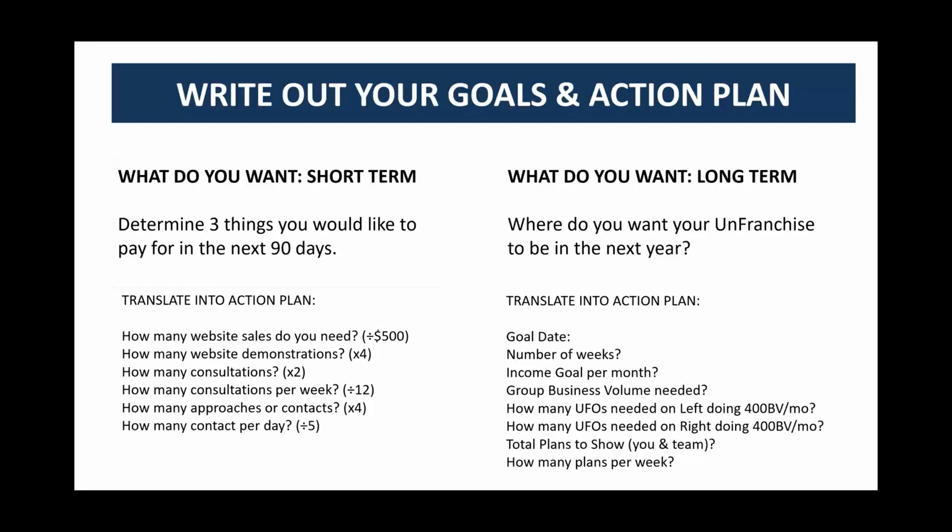How many website sales do you need? So divide it by, I would recommend 500 because it's very conservative. So if you want $1,000 towards holiday spending, you want $1,000 towards your world conference, and you want $1,000 towards your credit card bill, that's a total of $3,000. 3,000 divided by 500 is going to be 6 website sales over the next 90 days, right? That would mean that you would need to have 2 website sales per month. Very doable every other week, right?